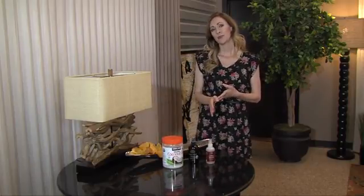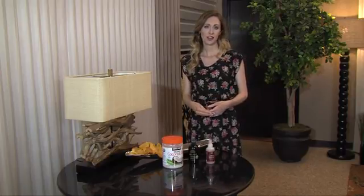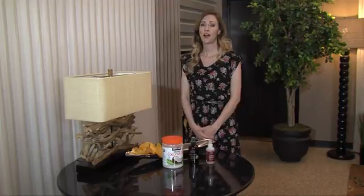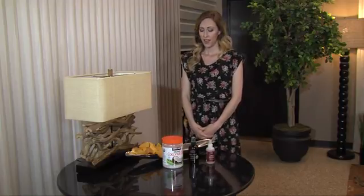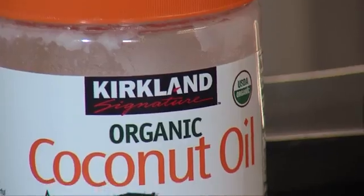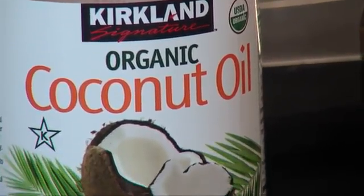The way I use it is I put about 2 to 3 tablespoons in a coffee mug. I heat it up just until it's melted. You don't want it to be hot because it can burn the hair. Then over the sink, I just pour it from scalp to ends, make sure the hair is really saturated. Comb through and place in a bun.